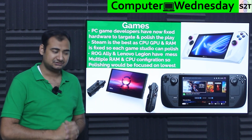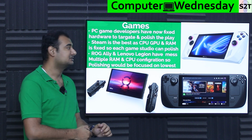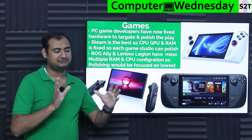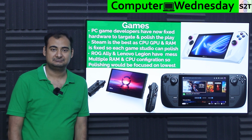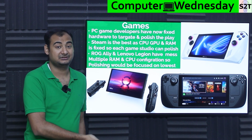So what about games? Now this is the most critical aspect. I used to be a 3D game artist, so I have worked on some games. Let me tell you, almost all game studios will have a dev kit. Now PC dev kits do not exist because there is so much variety. And that's the primary reason why games generally come first for consoles. It's easier to develop for them.